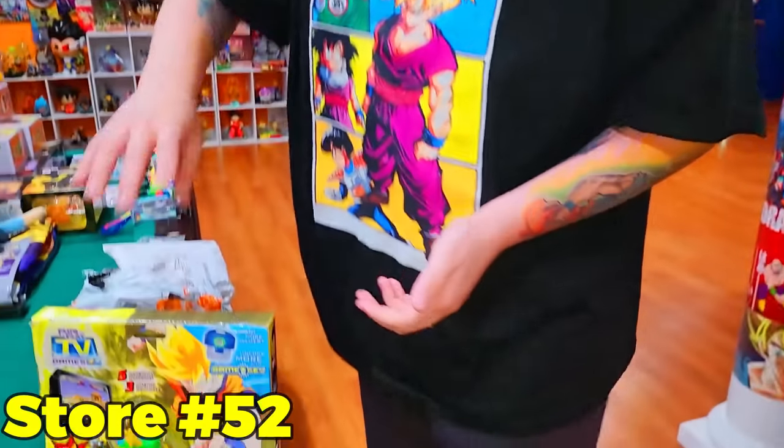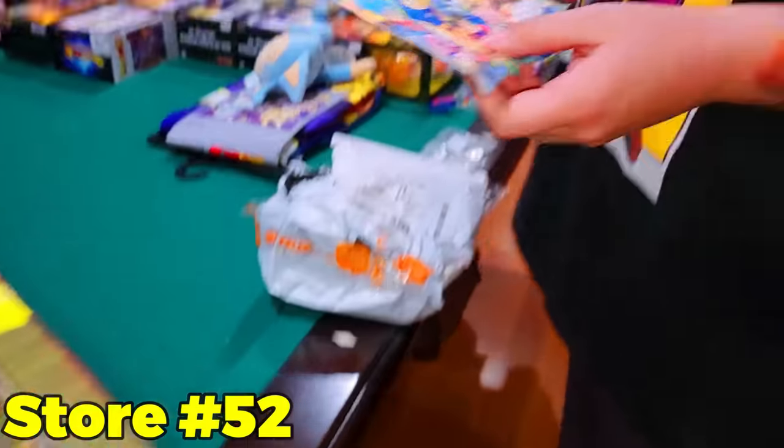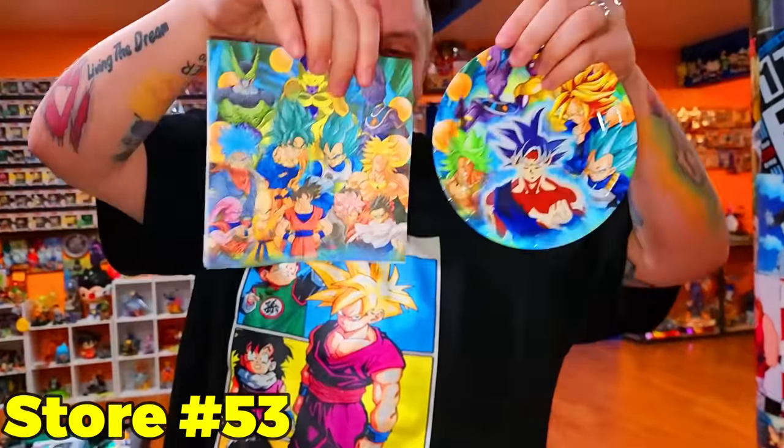I freaking love it. So a couple months ago, or last month, we had our baby shower and we themed it after Dragon Ball, obviously, because we're smart people. And this is a plate and napkin, so of course I had to keep one of these because I didn't have them and they're going in the collection too.